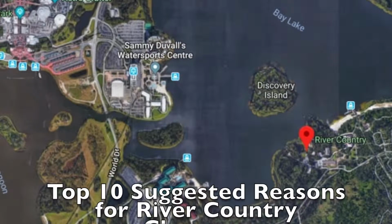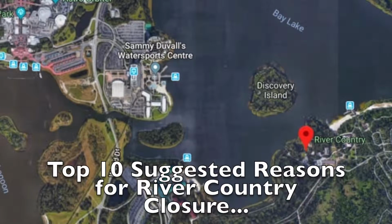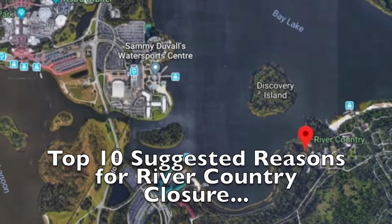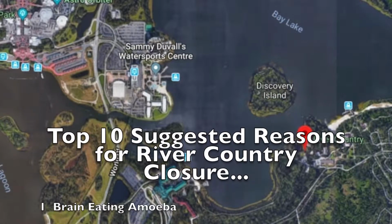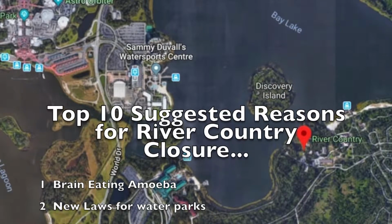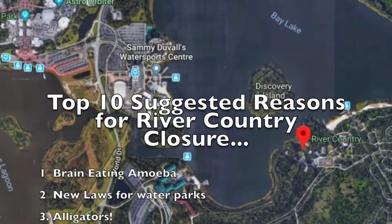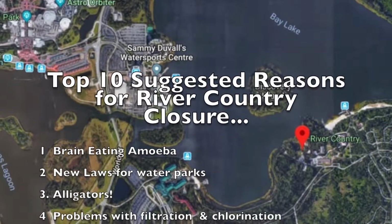There's a waterborne amoeba that lives in the lakes in Florida and actually can get in through your nasal cavity and can cause death. And there was one person who did die of that, presumably because they were in the waters of Bay Lake. Possibly it was because of new laws around water parks and the way they had to be maintained and the safety features. Certainly alligators may have played a role.